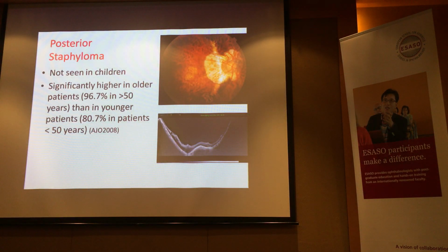It's usually not seen in children. It's significantly higher in older patients compared to the younger patients. So 96.7% in those older than 50 years, 80% in those less than 50 years.